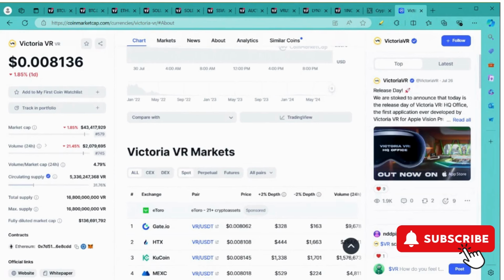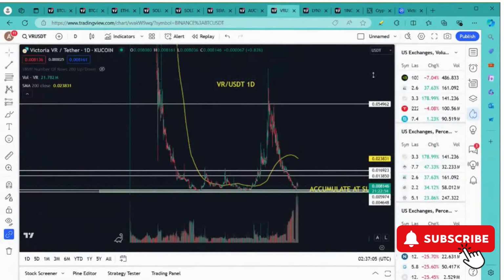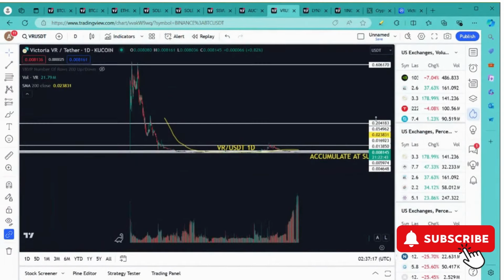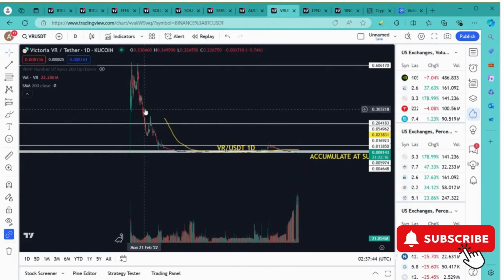So just by looking at the market cap, we can tell that there is a lot of upside here. Okay, guys. Let's look at the chart. I love AI tokens. Look at this crazy structure. Huge structure for huge profits. Okay. Previous all-time high, we had a double tap here at around 0.6061. That's a crazy move. And then since then, December 2021, January of 2022, we started pulling down.